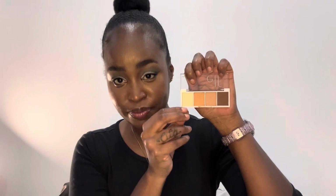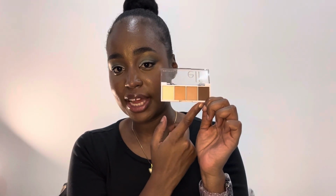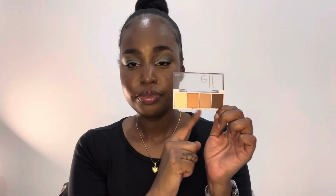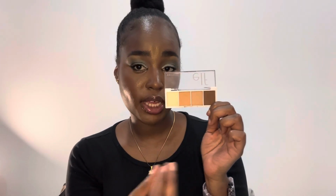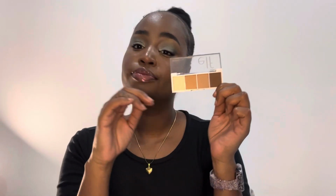This one is I Love You a Latte. I have 3, and this one is my favorite. This one was my first and remains my favorite. This one's just all 4 mattes, and it goes from light to dark, which is what you need as a beginner. This is actually very versatile. You can do a little smoky eye, a little cut crease, a little one shade.